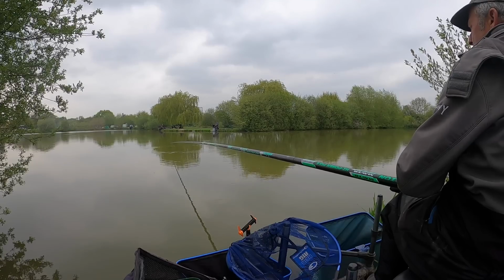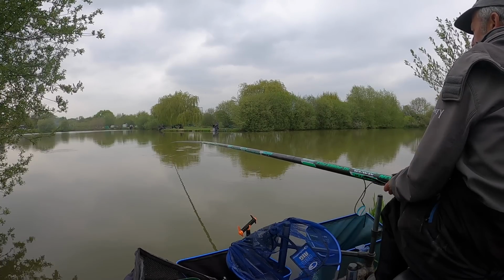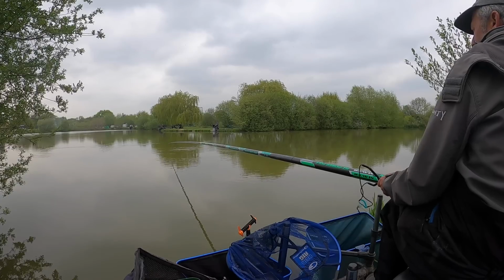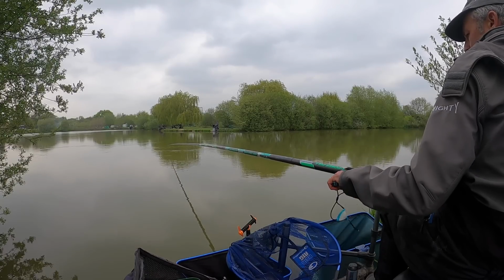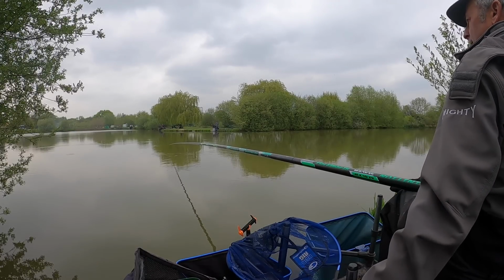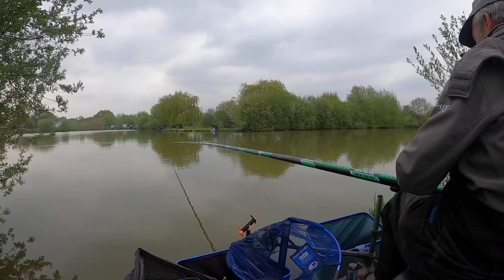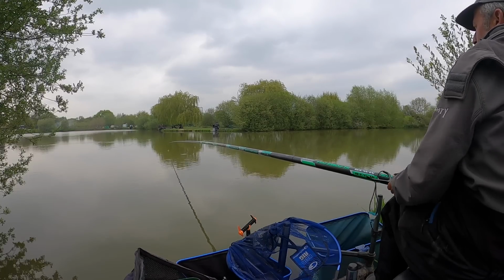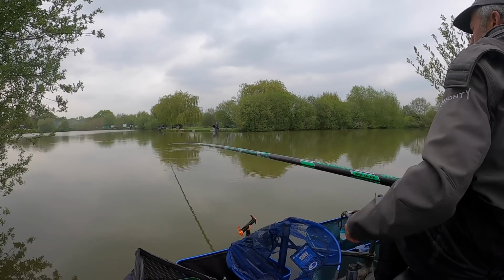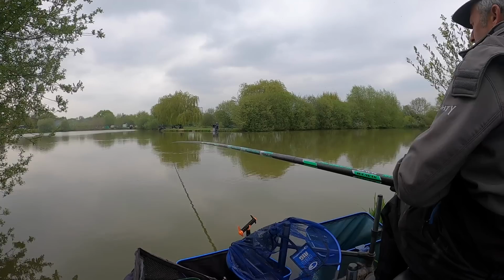But it's just not happening, folks. It's just not being aggressive at all today. There's been fish milling about all day, but trust me, they've not been interested in mugging today at all. Not firing a lot of pellets, 4 or 5.